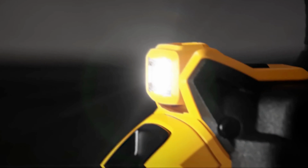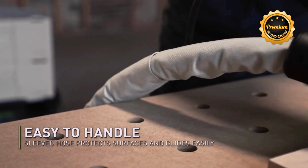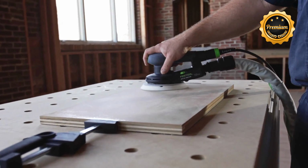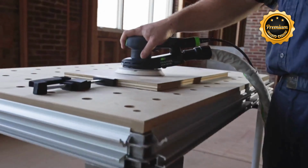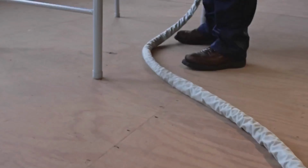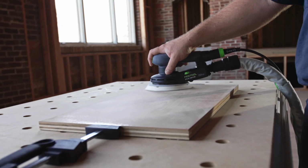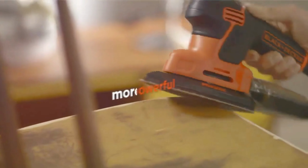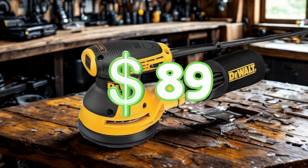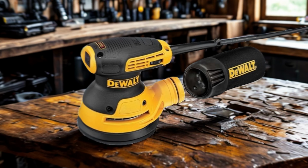The random orbital action prevents swirl marks that can ruin your finish. The ergonomic design with soft grip reduces hand fatigue during extended use. This is a tool designed for all-day professional use. This is the biggest price gap, 15 times more expensive. For professionals who sand daily, the FESTOOL's dust collection and finish quality are worth it. For weekend furniture refinishing, the BLACK+DECKER gets the job done. The middle ground, a DEWALT random orbital sander around $89 gives you better dust collection without the premium price.